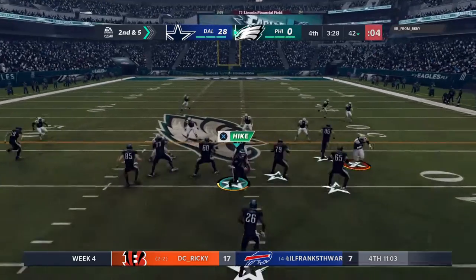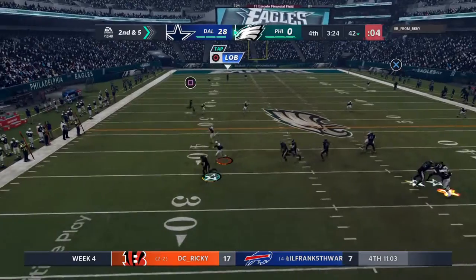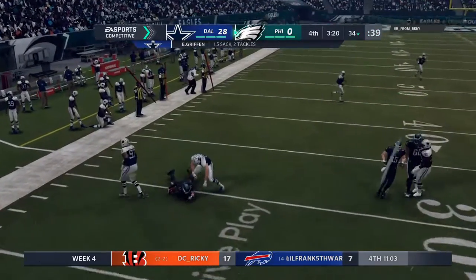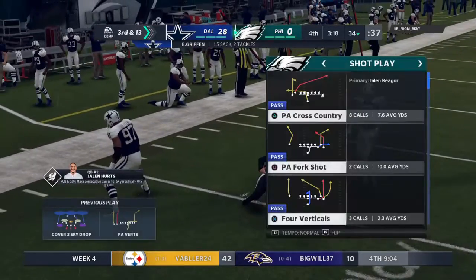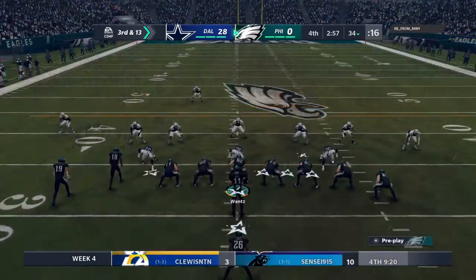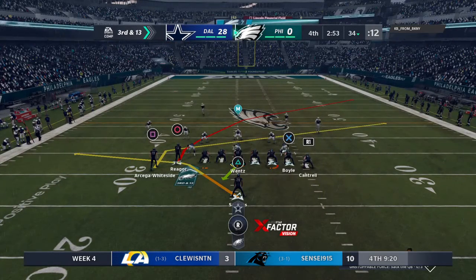Play fake to Sanders. Now here's Wentz, being chased out left. And he can't find anywhere to go with it, and he goes down. Everson Griffin, that is one he will remember. It's sack number 85 of his great career, moving him past Hall of Famer Howie Long on the all-time list.